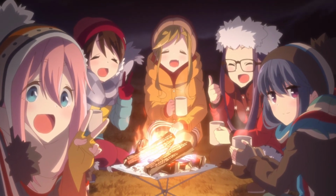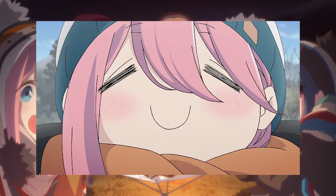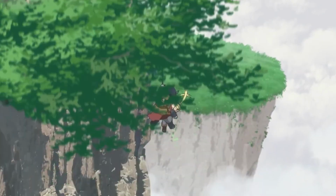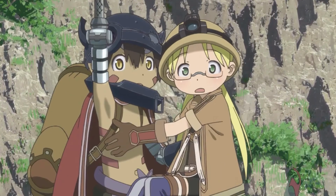Made in Abyss is a show that can be terrifyingly alluring, and while it is the ultimate prank you can pull on a friend who exclusively watches Eurocamp, the true appeal of the story comes from the insanely good world building. It begins with introducing to us a mystery box.